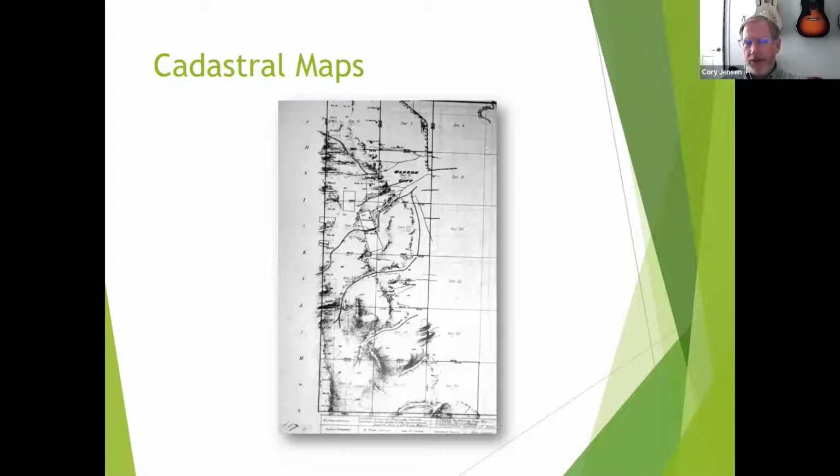We found one property. Roger was doing a nomination for a property in Gunnison, and it was on the outskirts of Gunnison in a more rural agricultural area of that town. And there was no information really for it. And then they found a little dot on one of these cadastral maps. And so the date helped provide when that building was there.